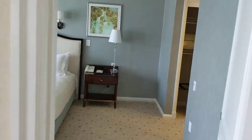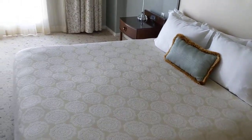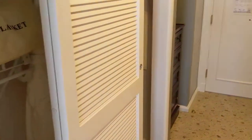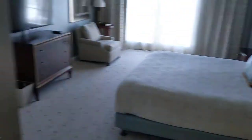And then we're into the other bedroom, which is almost like a guest bedroom for the suite. So a queen size bed, a chair, a television, lamps. There's also a closet here. It's more like your standard closet that you'd get at anything at Boardwalk with a safe. And of course, because it's club level, there are a couple extra little things.